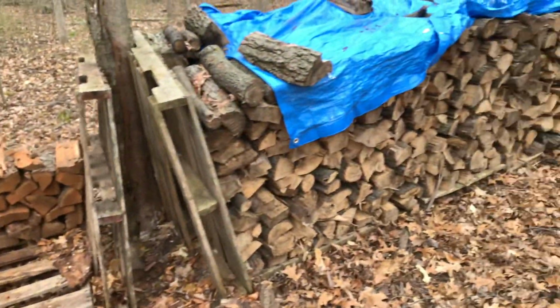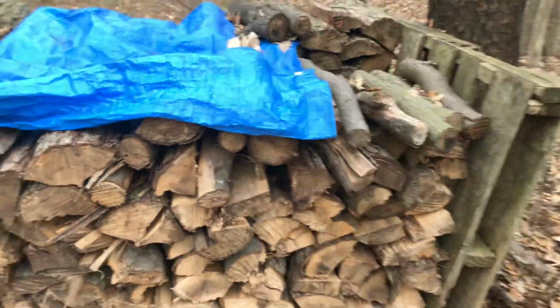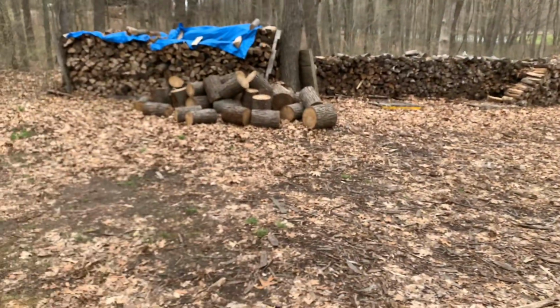And then right here, this is another load of hickory for restaurant smoking. After I finish that, then this one's next, and then that one.